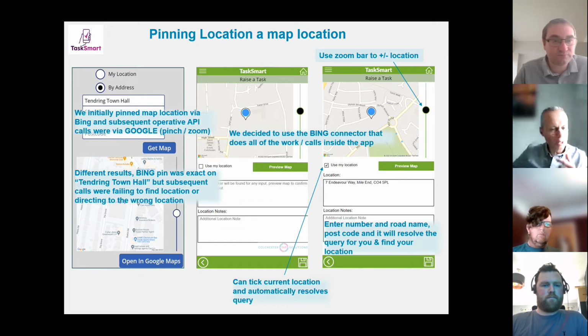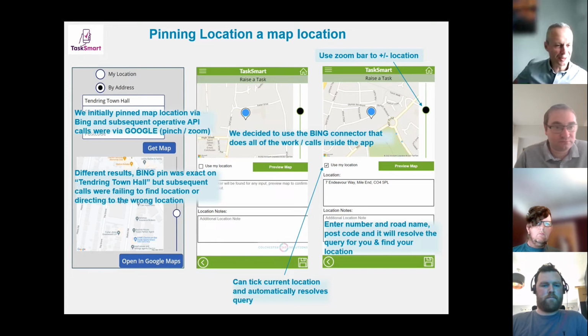It's a decent way, isn't it? What I like about it is, it's nice and simple. If you click use my location, it then hits it, that's it. Or you can resolve it using, like you said, postcode, part of an address. So we've given them a decent range of options, haven't we? Which is good. And it works, which is the key thing.